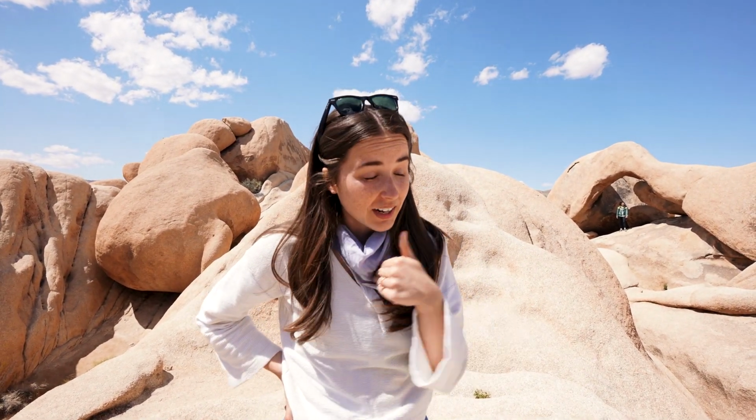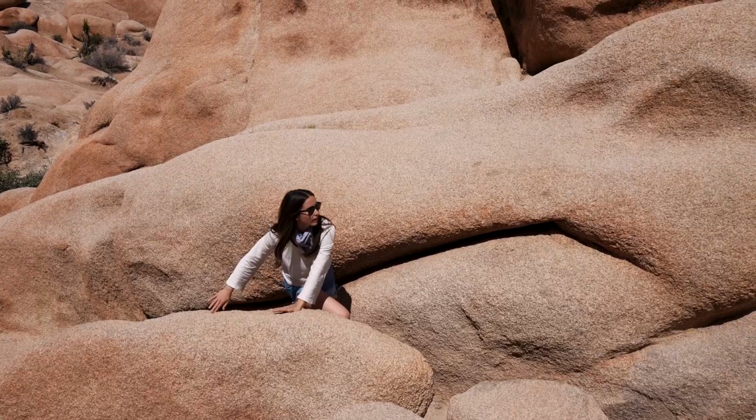Fun fact, Joshua Tree is a huge rock climbing destination, and we don't really have any rock climbing experience, so that probably wasn't on our itinerary. But you know, light bouldering is. This is really fun. These rocks are incredible. They look smooth, but they're actually quite rough, but really fun to play on. I could do this for hours, but alas, no time for that.